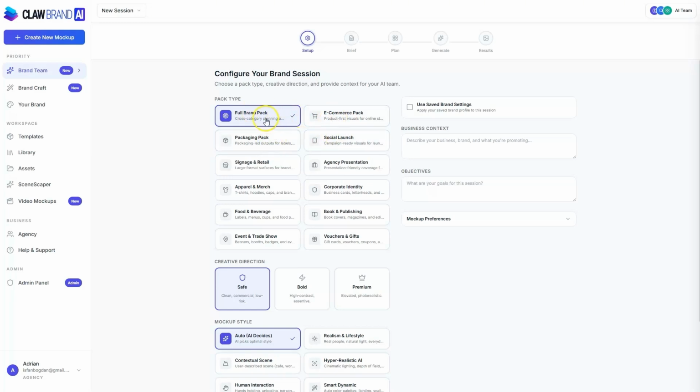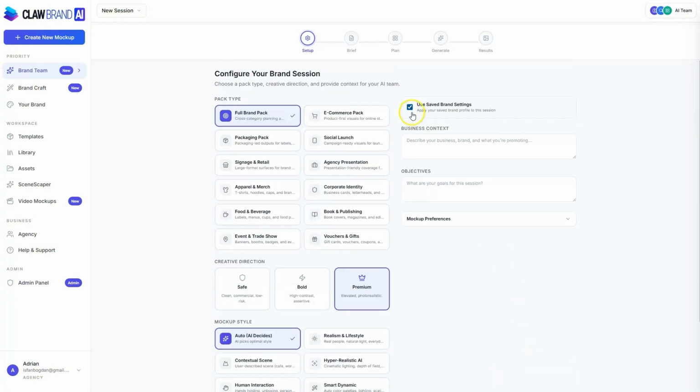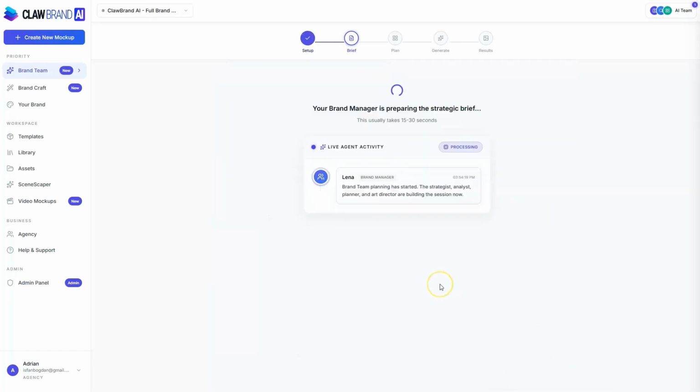Let's say we want to create a full brand pack. Although we have the e-commerce pack, packaging pack, social launch, signage and retail, agency presentation, apparel and merch, corporate identity, food and beverage, book and publishing, event, trade shows, voucher gifts, I'll go with full brand pack for this demo. And as a creative direction, I will choose premium. And as a mockup style, I can just let AI auto decide this one. Also going to select my brand settings. And as preferences, I'm just going to disable this one and move to the launch brand theme.